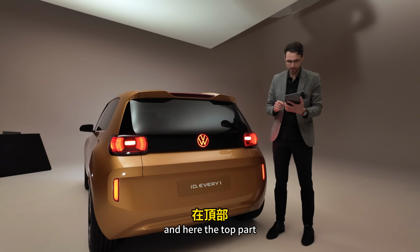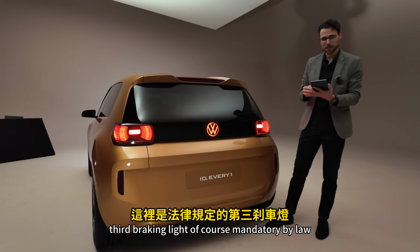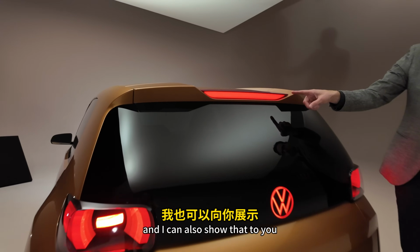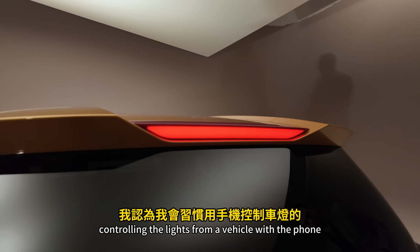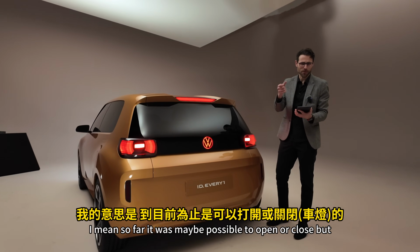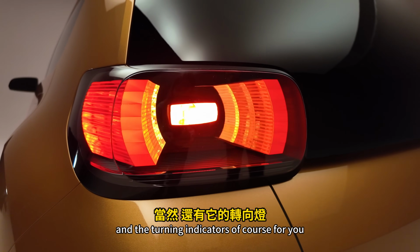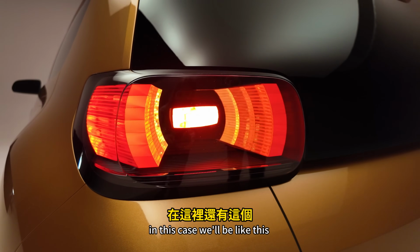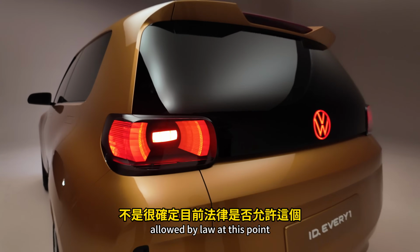And here the top part, this will actually be then the third braking light, of course, mandatory by law, and I can also show that to you here. Yeah, so I could get used to controlling the lights from a vehicle with a phone. I mean, so far it was maybe possible to open or close, but that would be cool, right? And the turning indicators, of course, for you, in this case, will be like this. Not sure if this is actually allowed by law at this point.